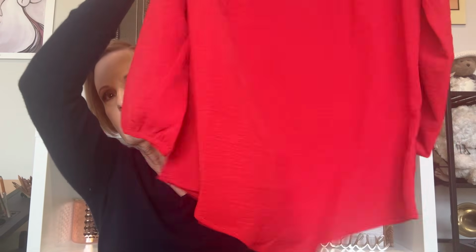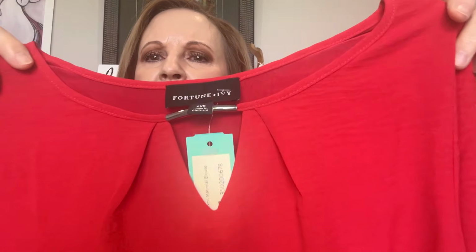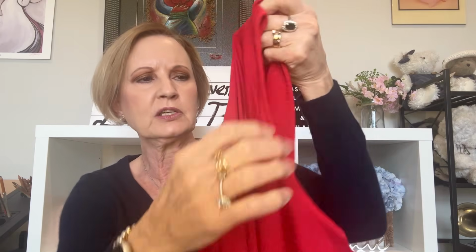Okay, and next up we have the Fortune and Ivy Estrella Keyhole Mixed Material Blouse in this very pretty red. It looks like a 3/4 length sleeve. It's got this metal thing at the neck. I feel like that's kind of a dated look. I do like the pleating, but I feel like the metal thing at the neck is kind of a dated look. It's got the knitted stretchy back and then the kind of crepey front. Not loving that.